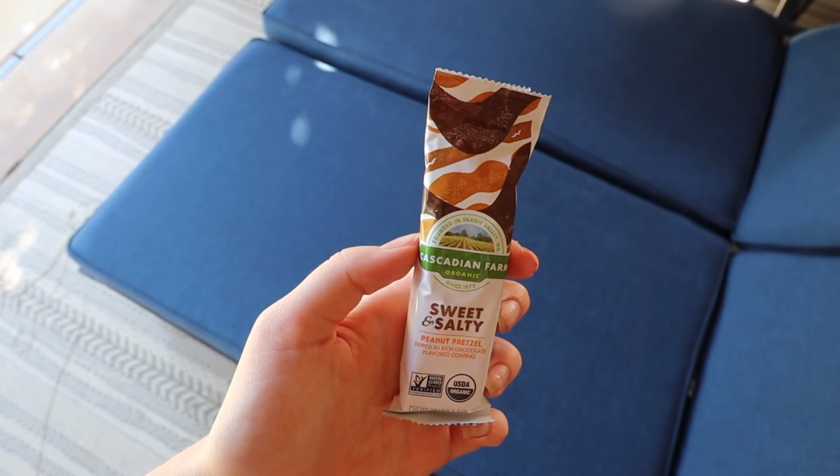So it is a couple hours later, and my mom, sister, and I are gonna do a workout in the living room. I'm gonna go ahead and eat this protein bar before we work out. It's my favorite sweet and salty bar from Sprouts. I'm gonna eat this and then I'll see you after.